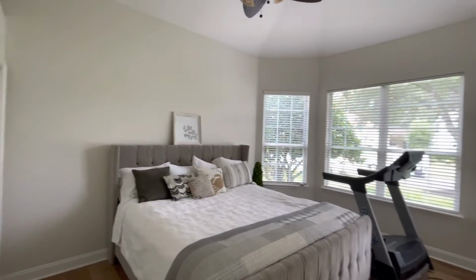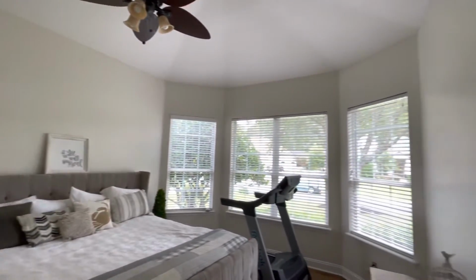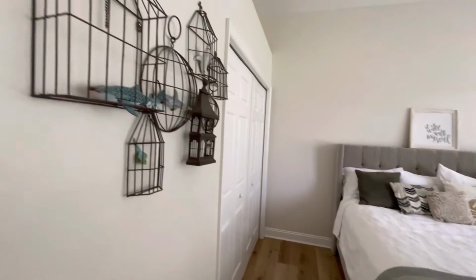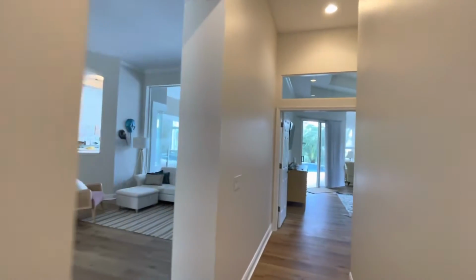And bedroom number one. So this is right at the front of the house. Love these big windows, high ceiling, unique shaped room, standard size closet. So that's where the front door is. We'll come back down this way.